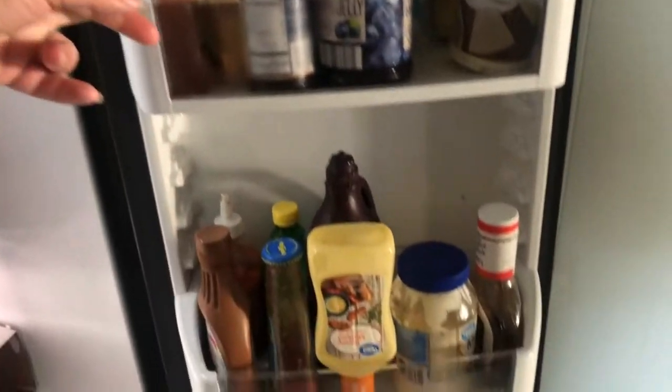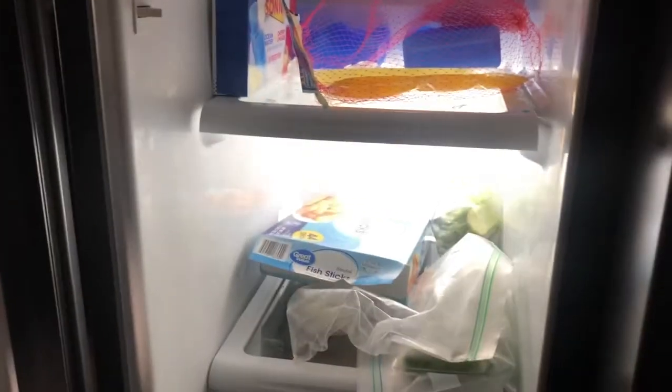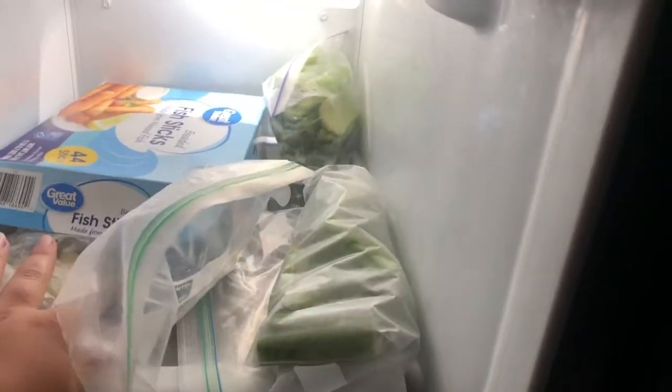Condiment section, pretty much the same, though we need some more ranch. We're about out. This bottle's about empty. Then our freezer section, almost out of popsicles. Almost out of fish sticks, low on that.